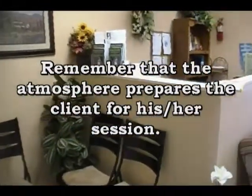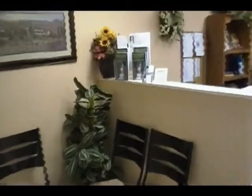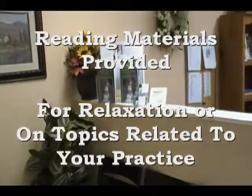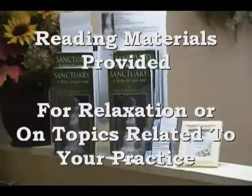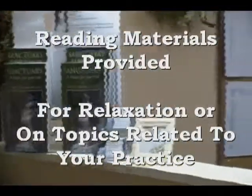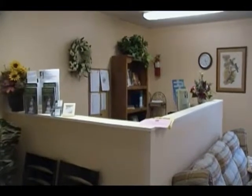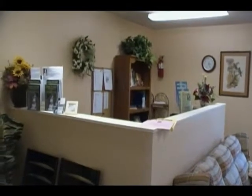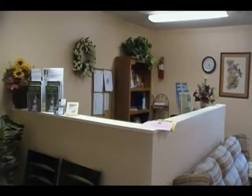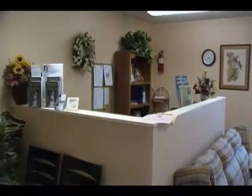Other things that may be included in your typical counseling waiting room may be things such as reading materials. These can include books authored by someone at the practice, for example, business cards, or other reading materials. Things like advertisements or possible articles on topics of emotional healing that may be beneficial to the client.